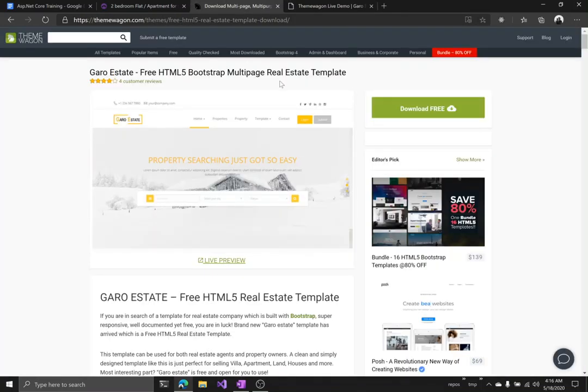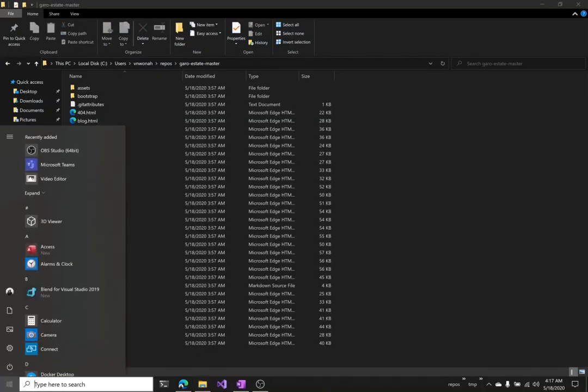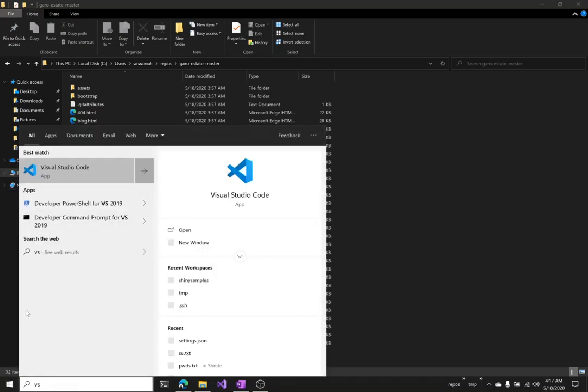Now, because I've already downloaded this template, I have a different layout here than you would have. I just have a download free button. For you, you would have to enter your email here and click download, and then a link is going to be sent to your email, and you go ahead and download it and unzip it to anywhere on your system. For me, I already did these things, so I'm going to go ahead and open up the project. This is Garo Estate Master. I'll double click here, and then I'm just going to open it up in Visual Studio Code.